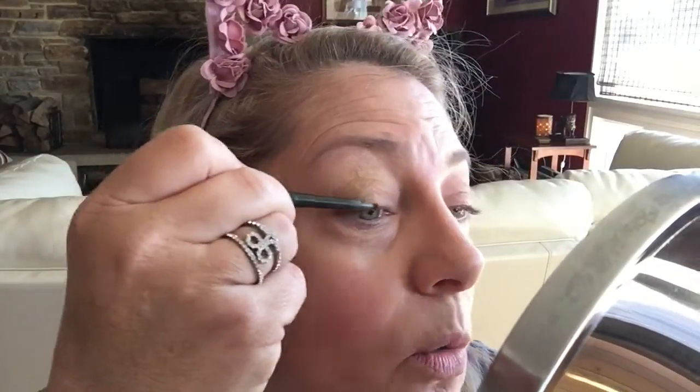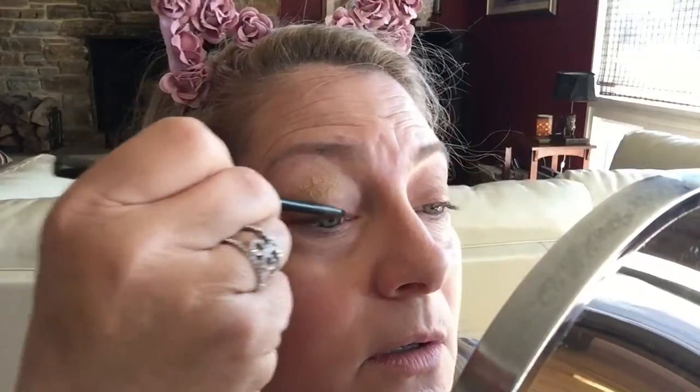Oops. Just a little bit here. See, other side. Like I said, I'm not gonna go too crazy with winging it since it's daytime, and I don't need to go anywhere super glam today. Okay, and I'm just going as close to the lash line as I can. Make sure the other side looks even. Okay, do you see how it's starting to really define my eye a little bit?